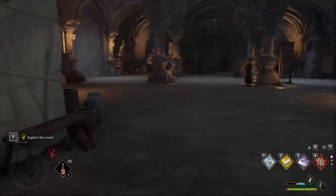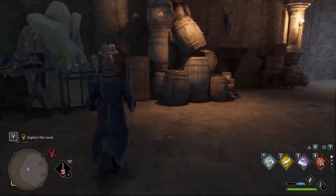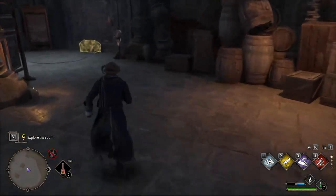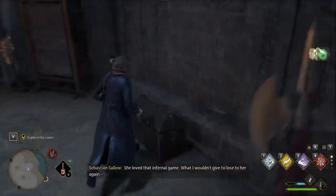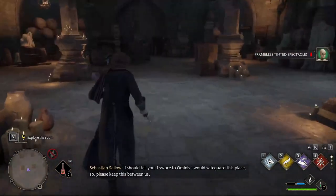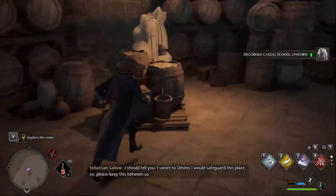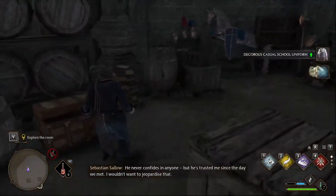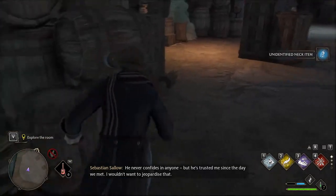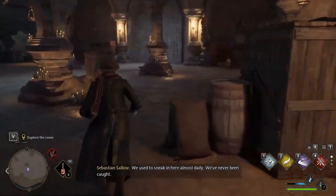How did you find this place? My friend, Ominous Gaunt. He named it the Undercroft. Rebellion. My godson's here all the time, with my sister, Anne. She loved that infernal game. What I wouldn't give to lose to her again. I should tell you, I swore to Ominous I would safeguard this place. So please, keep this between us. He never confides in anyone, but he's trusted me since the day we met. I wouldn't want to jeopardize that. We used to sneak in here almost daily. We've never been caught.